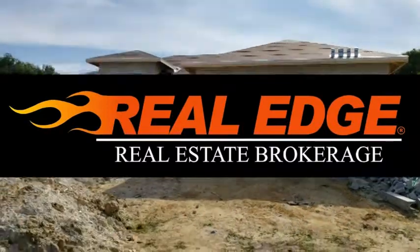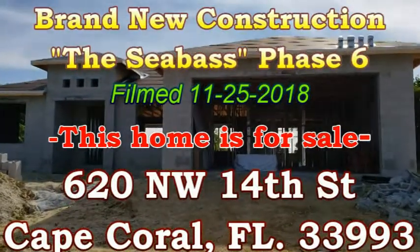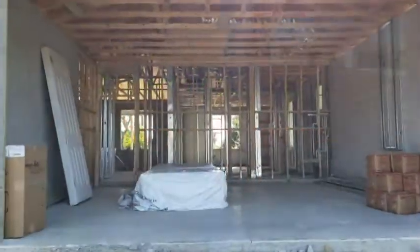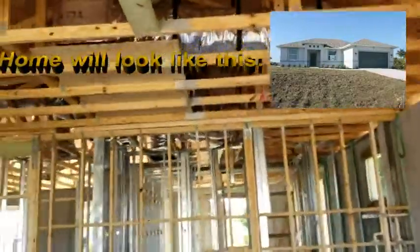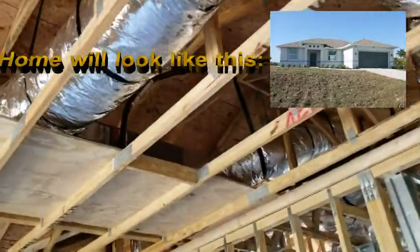We're in front of 620 Northwest 14th Street, and what's been done since we were here last, the outside's the same, but the ductwork has been installed. Everything was framed, but now all the drywall has been dropped off, and our air handler's installed with all the ductwork. So looking up high here, you can see the air handler there, with the line set run outside.